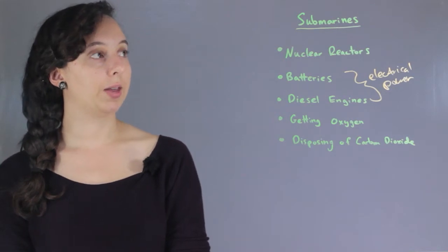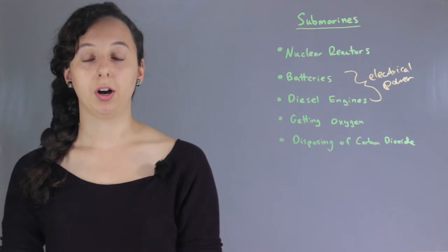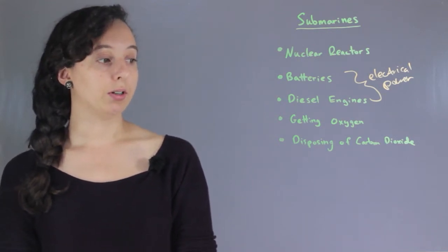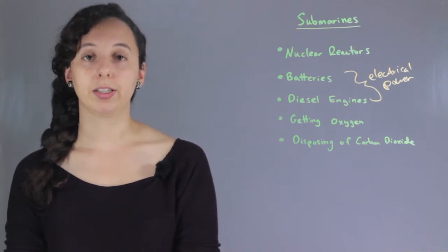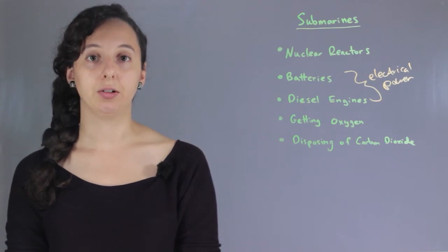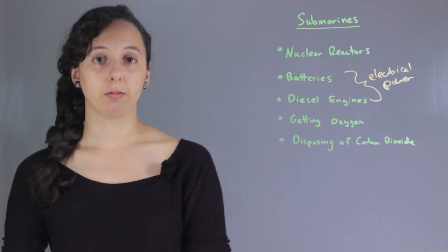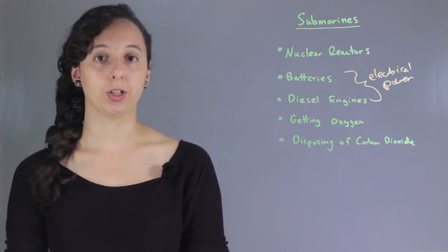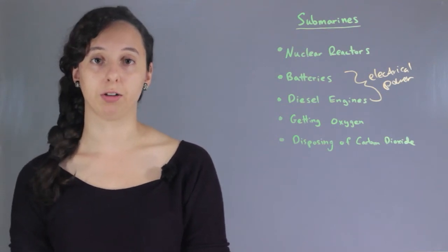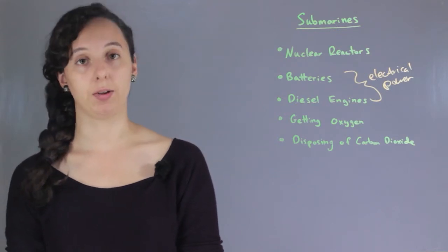And another really cool way that submarines use chemistry is both getting oxygen, because remember, you're underwater, you can't just pick up air, and then equally as important, disposing of carbon dioxide, because every time we exhale, we're turning oxygen into carbon dioxide, and you can't have that build up and then the submarine would be full of carbon dioxide. So even if you're pumping oxygen in, then it would just be filled with too much gas at some point, and the pressure would start to get really high. So you have to both get oxygen and get rid of carbon dioxide.